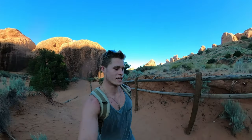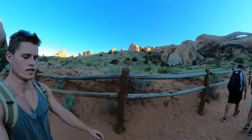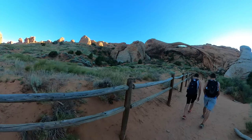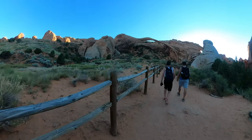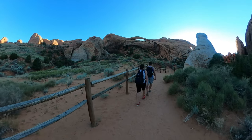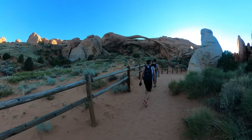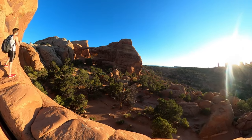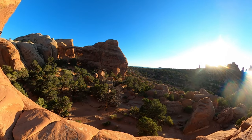What's up, guys? Today we're at Arches National Park in Utah, and here's our first location. What is this arch? Landscape Arch. This is Landscape Arch. We have about an 8.9 mile hike around the whole park, to see all the arches and stuff. So stay tuned. Here we are at the Double O Arch at Arches National Park.